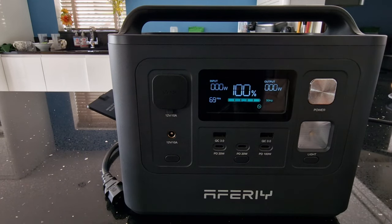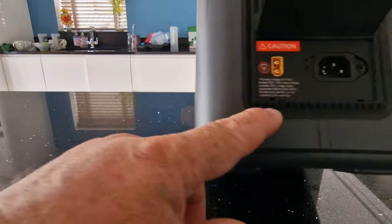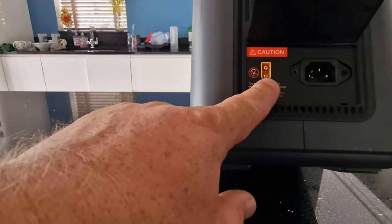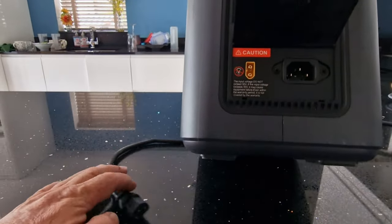Absolutely brilliant feature. So let's have a look at the inputs. Like I say, we've got our solar input there. It's up to 200 watts, 50 volts, no greater. And you have your mains plug as well.